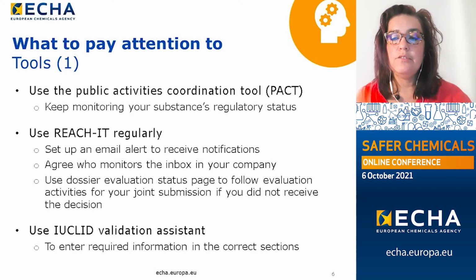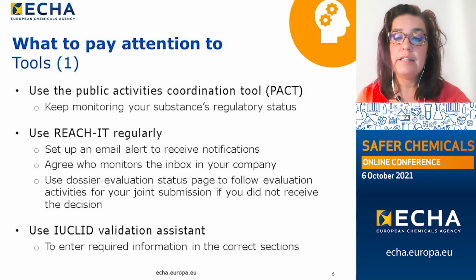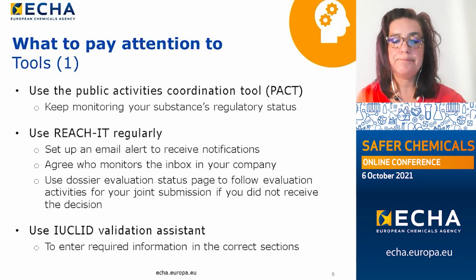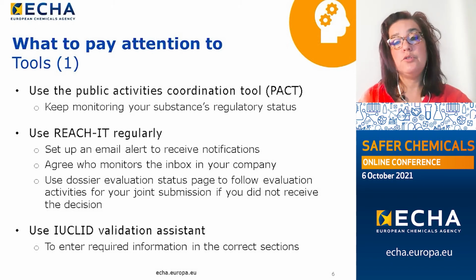Then, of course, REACH-IT is your tool to manage your registration. You can receive notifications of new messages or of new tasks directly in your email inbox, if you have set it from within REACH-IT. Within your company, you should also agree on who should log in and monitor the REACH-IT inbox. And this person can therefore ensure that their contact details are up to date and have also set up proper backups where needed. Also in REACH-IT recently, we are now providing a dossier evaluation status page, which allows you to follow evaluation activities for your joint submission.